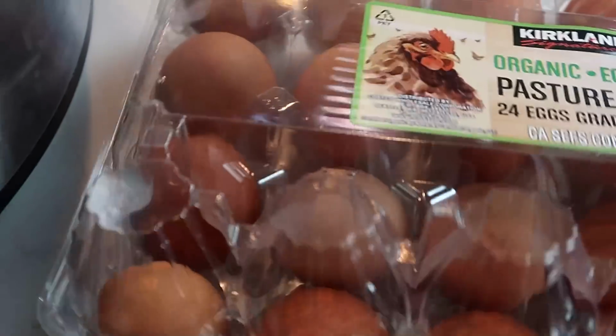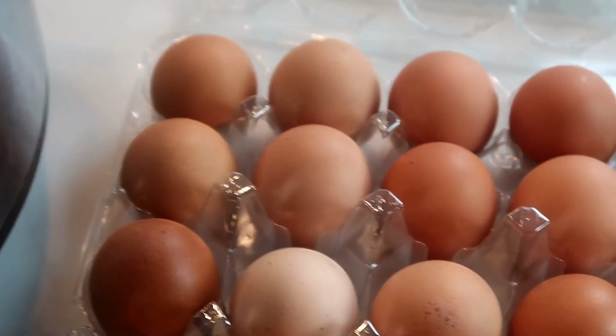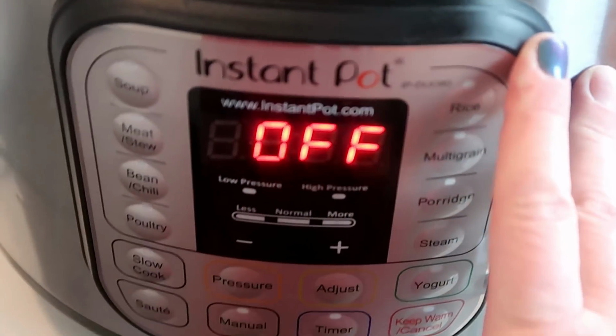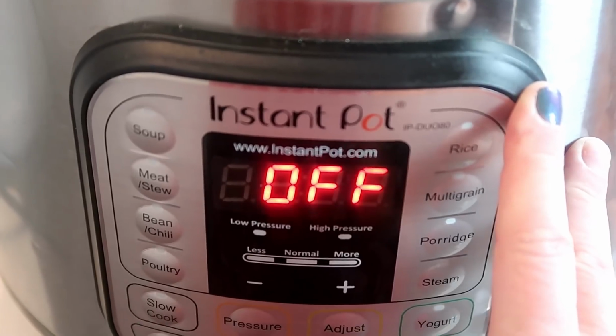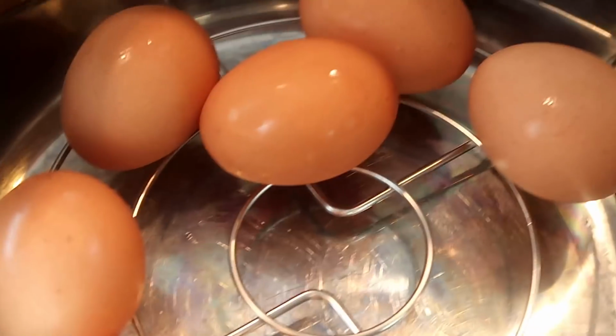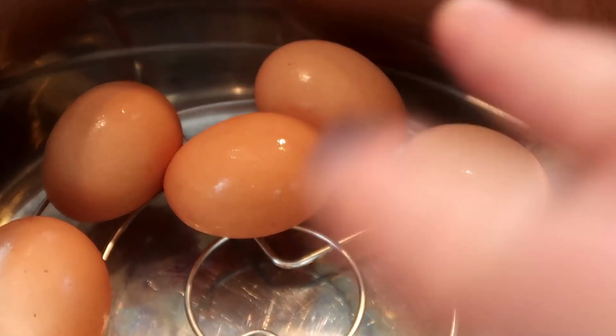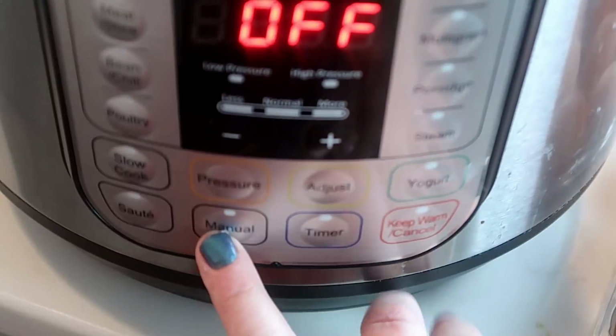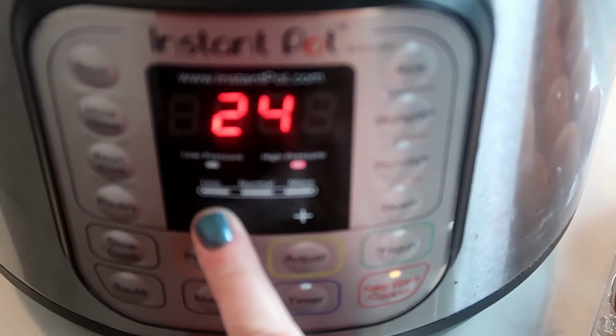This is what I get from Costco. So we're just going to take our eggs and hard boil them in the Instant Pot. It's a 5-5-5 method. I have shared this many times. Basically, you put a cup of water in the bottom, you put however many eggs you want, you turn it on, you hit manual, and then you want 5 minutes.